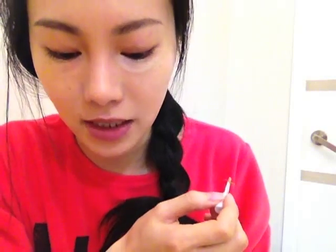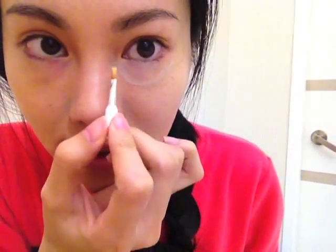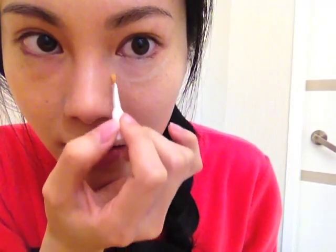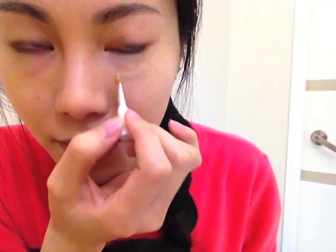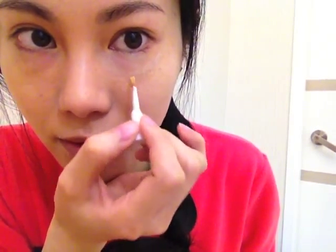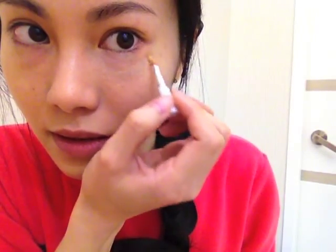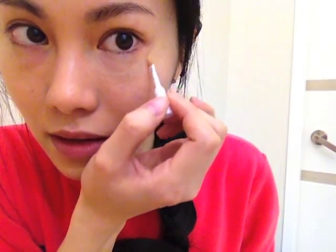So the next step is you need to smudge it. Now, it's kind of tricky how you smudge it because you don't want to smudge it all around. So what you need to do is smudge it downward so that you're blending the line in with your skin tone. Again, this is gonna take some practice, so don't expect to do it right the first time. Just be patient, and it's gonna work.